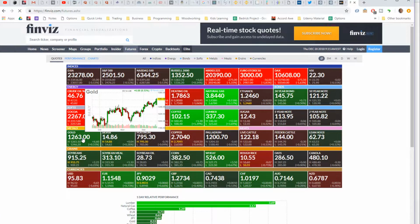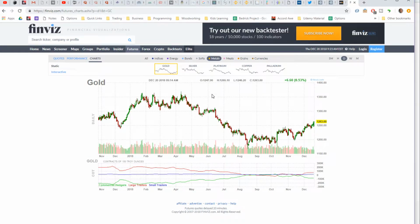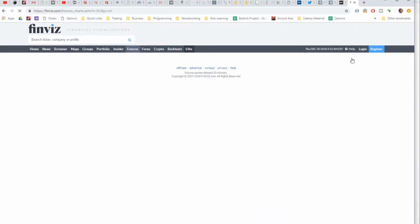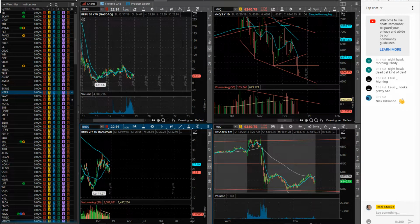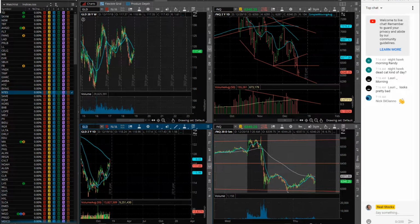Softs, metals, gold. 1263. Okay, looks like in gold, we talked about 1200 in gold a long time ago on this break. Looks like that worked out. Now we're back up. Let's go to gold on our chart and see what we can see. Well, on Finviz, I can tell it's rising at lower volume. Not sure if I'm super enthused about that. Hold on again, please.